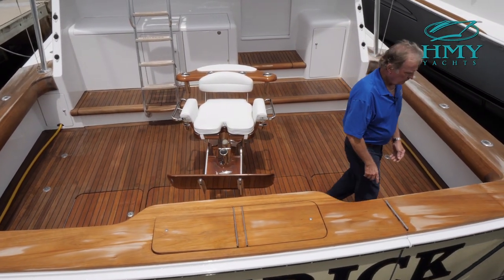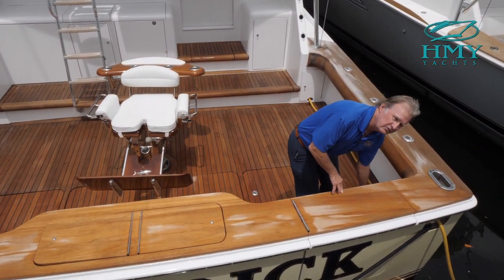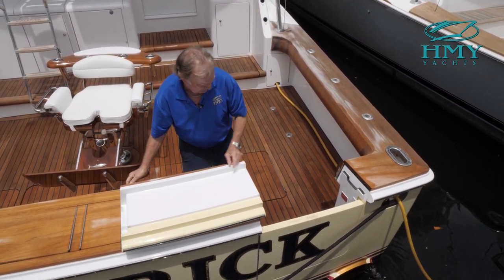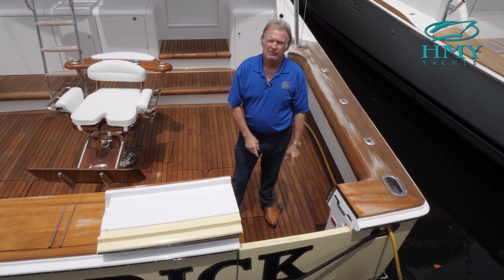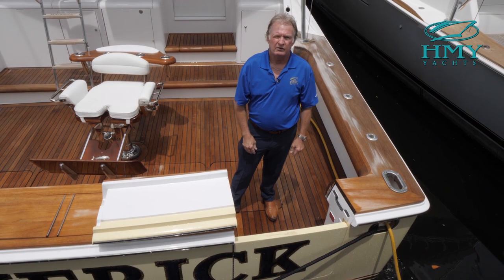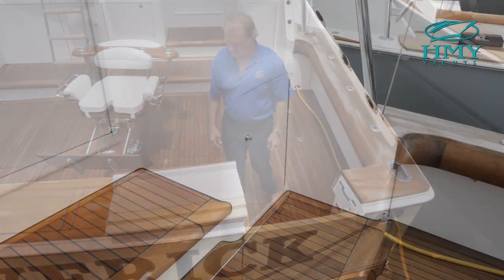Over here, this is a Viking option. It's called the transom gate with the door. The main feature here is the first owner built a custom dive ladder that inserts right here like a pool ladder. So it's very easy to get on and off the boat when in the water.